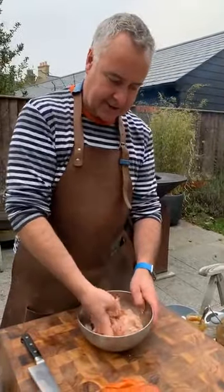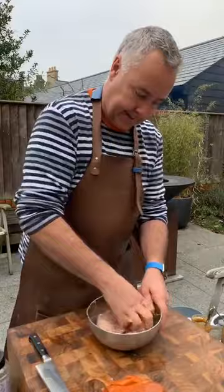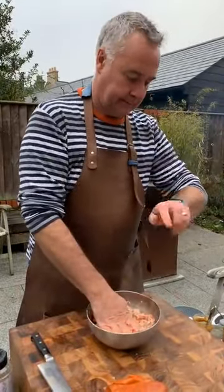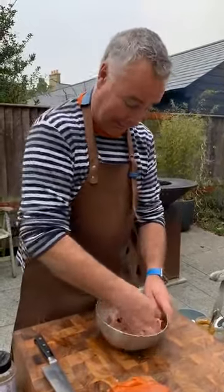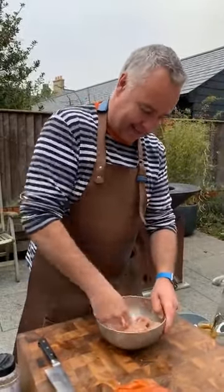Oh, it's cold. This is straight out the fridge, and it's freezing out here today. I think it's 4 degrees or something like that. It's a bit warmer than that, it's 9. Lied to you.